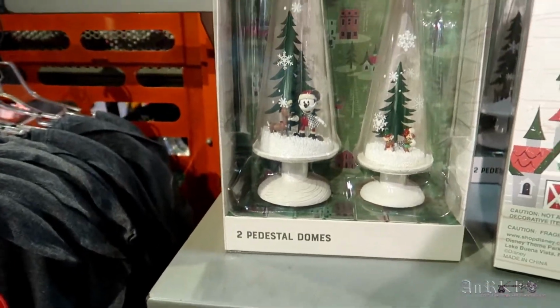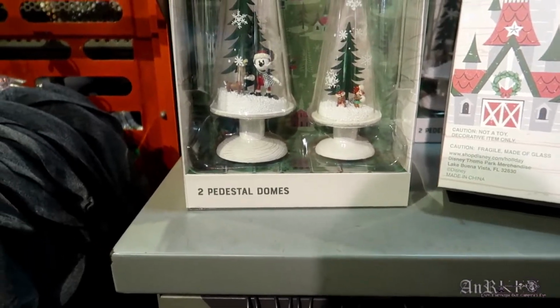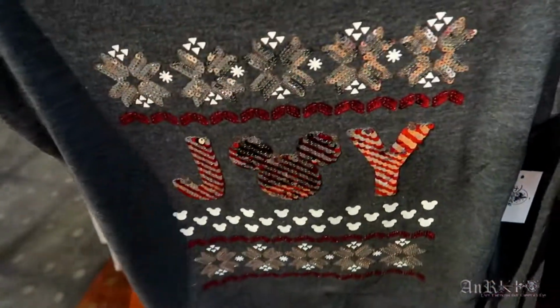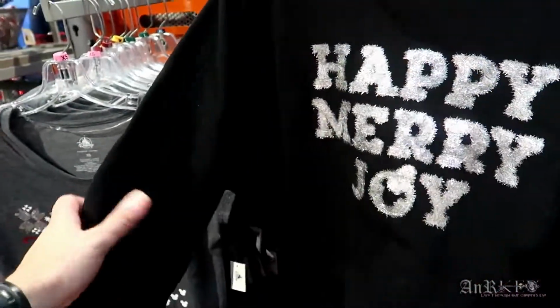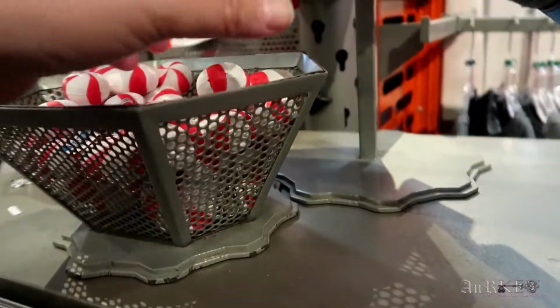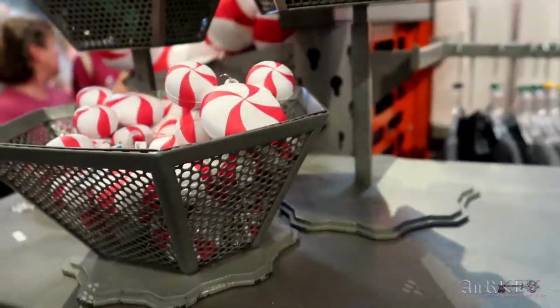These are called pedestal domes. I'm not exactly too sure what they are, just a decoration in there. $49.99. And then you've got the two-sided sequin flip up or down shirt, and that one is $39.99. And then you've got, it's like fuzzy. It's kind of cool. Happy, a merry, a joy with the little hidden Mickey in the middle, and that is $49.99. Woohoo! Little peppermint squeezy keychain, and it's teal. I don't know how much that actually is.